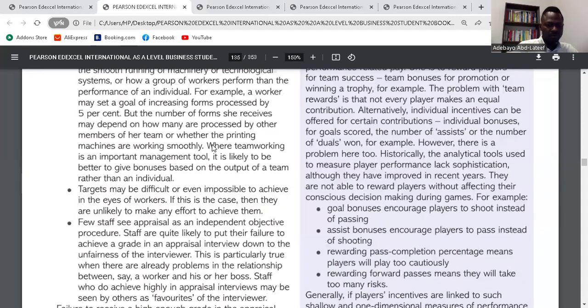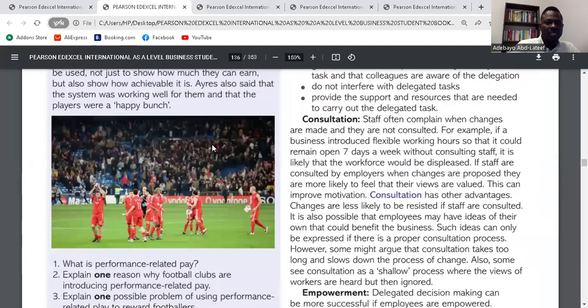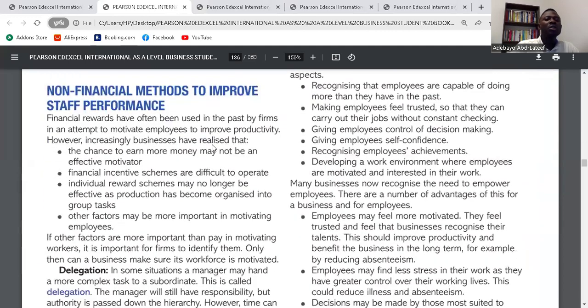So we'll move down. I think non-financial now. Okay. So we're going to non-financial methods to improve staff performance.